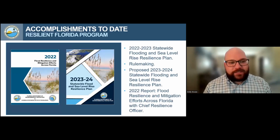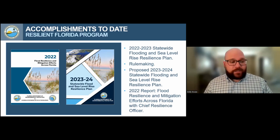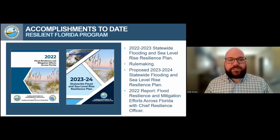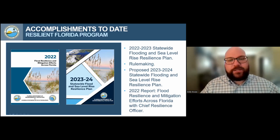Some of the things that we've accomplished to date: in 2022, we developed a report that took a broad look at flood resilience and mitigation efforts across the state, in coordination with the statewide Office of Resilience and the Chief Resilience Officer. We also developed the second preliminary statewide flooding and sea level rise resilience plan, which outlines the whole process, how we advertised, how we evaluated projects, and the rank of all the projects that were submitted. We received about 270 applications for over $1.5 billion in funding last year. That report was delivered to the legislature on December 1st, about 4 months ago, and is being considered for funding during this year's legislative session and the next year's budget.